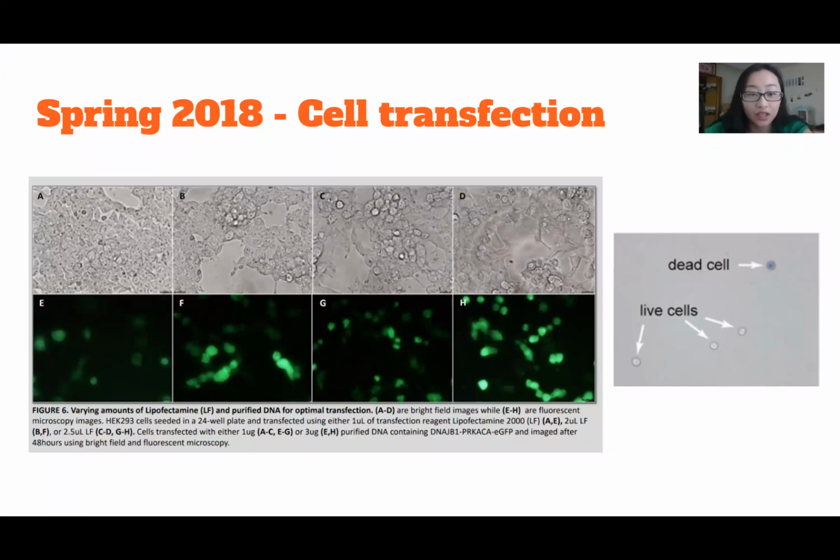The pictures A through D are taken with bright field, and E through H are taken with fluorescent microscopy. On the right, there are pictures showing how cells look when they're dead and when they're alive. If you see something dark, that means they're dead. If you see something clear and white, or grayish, that means they're alive. So from the spring 2018 cell transfection, we can conclude that the transfection went pretty well, since a lot of the cells did not die. We don't see a lot of black spots within certain wells, and a lot of the cells have taken up the DNA. That's why it's fluorescing. So the transfection for spring 2018 was a pretty good success.